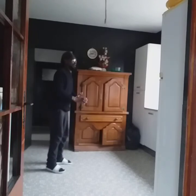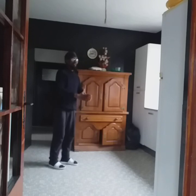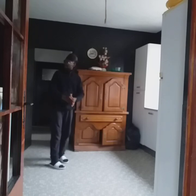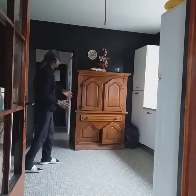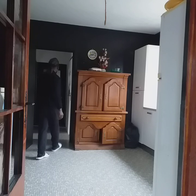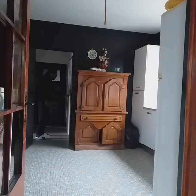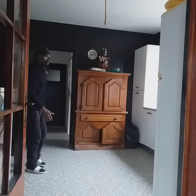As you can see, here is a kitchen. This is where I cook, and this is where I can put my things. And the garbage is over there. And the dining room is right here, and the toilet is over there. Let me show you. The toilet is right here. And we have two rooms available over there.